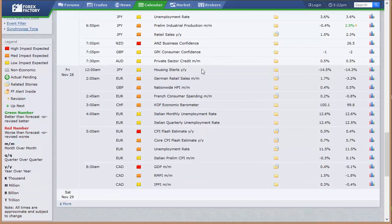Then we get into Friday, housing starts out of Japan, German retail sales, nationwide HPI out of the UK, French consumer spending. Remember, this is a half day for the stock market here in the U.S. on Friday. No U.S. data going into it. And then Italy's got their quarterly and monthly unemployment rates. Europe's got the CPI and unemployment rate. That's a lot of data there, too. Italy's preliminary CPI, and then Canada releases all of their GDP and IPPI data. So a lot of data coming out Thursday and Friday when the U.S. is basically going to be on vacation.